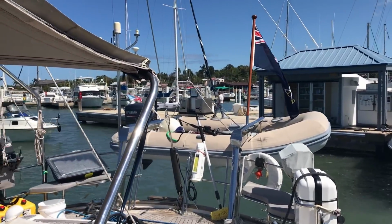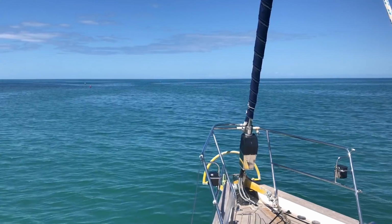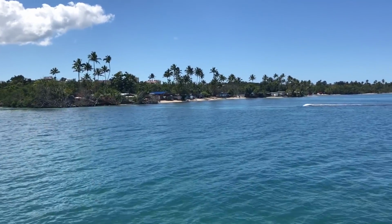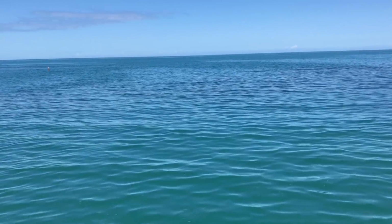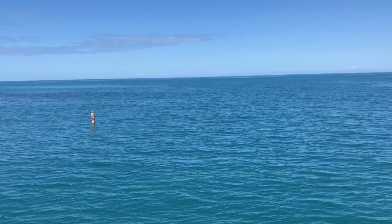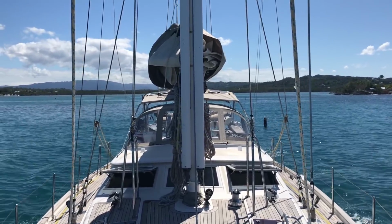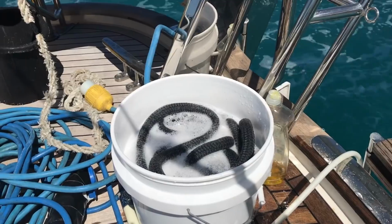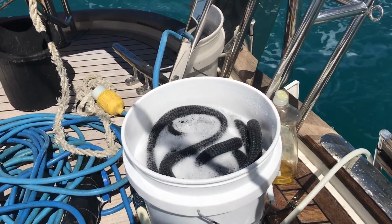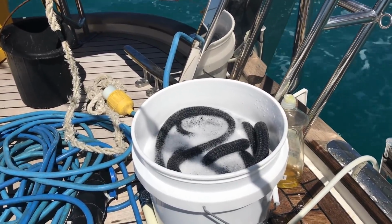Okay, we just pulled off the fuel dock. Highly recommend this place. Thank you, Marina Pescaderia, for having us. You've been fantastic, and Jose is the best. I'm soaking all the warps that got pelican poop in soapy fresh water, so our ropes are going to be nice and fresh and clean and happy, and not stinky.